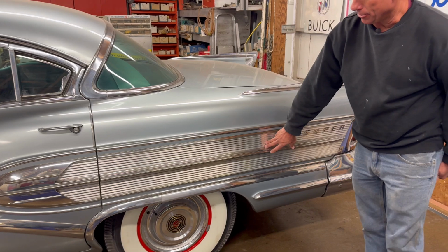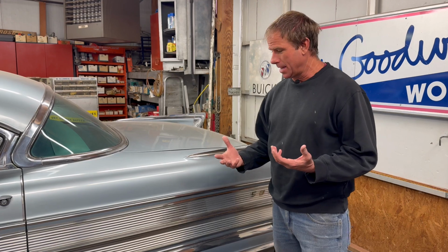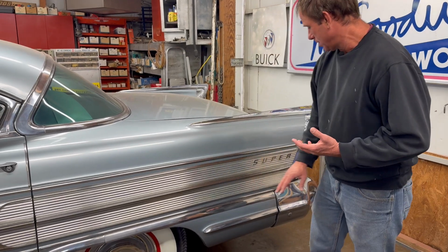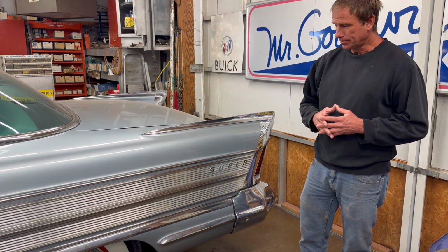With this aluminum panel. Now, all 58 Buicks did utilize this aluminum panel with the exception of the Limited, believe it or not. The fanciest, the top of the line, actually had a painted panel with chrome in it. But Special, Super, Century, and Roadmaster all used this panel. Super was identified here on the back of the panel.